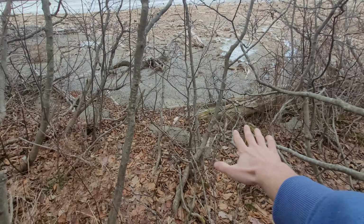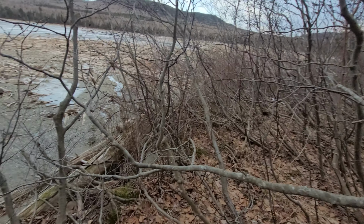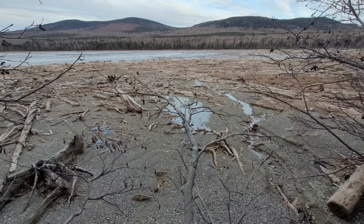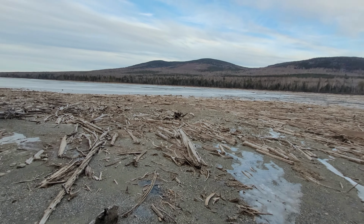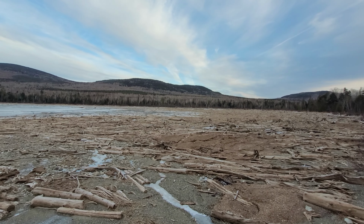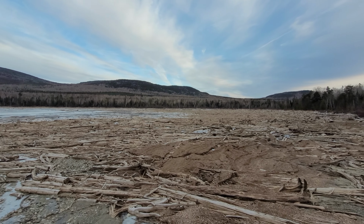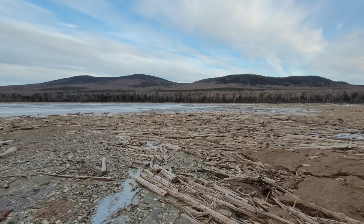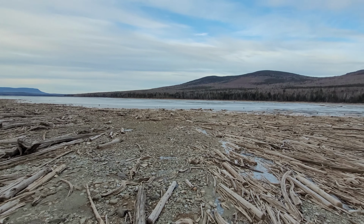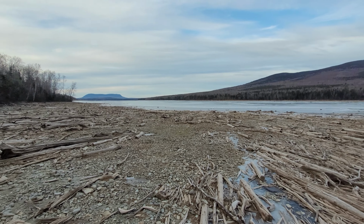So this is where the water typically gets up to. Back here you can tell is all marshy usually. Now that we finally made it through the bushes, check this out. There's so much driftwood around the entire place. Now, by the looks of it to me, this is a natural pond, but the dam made it bigger. And now that they have the spillways open, this is what you're left with.